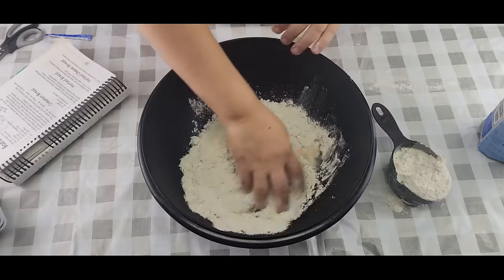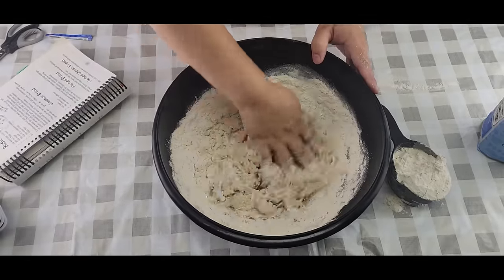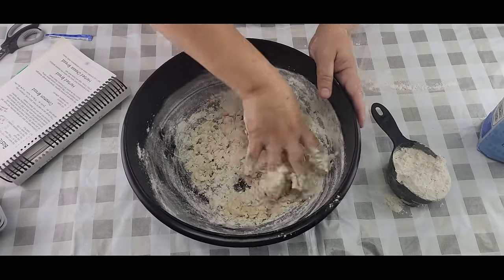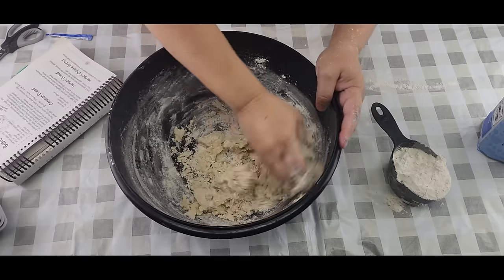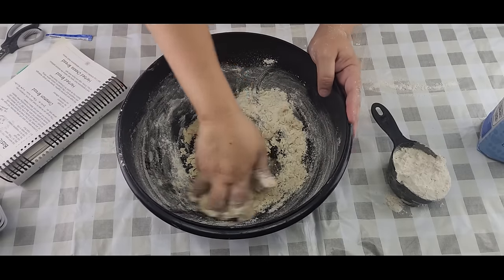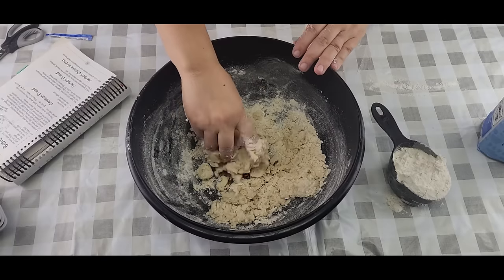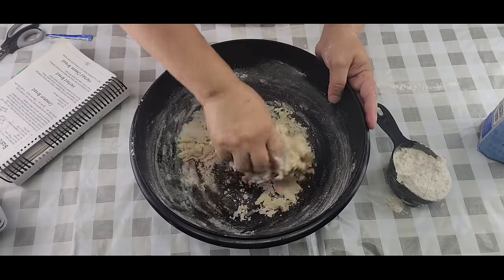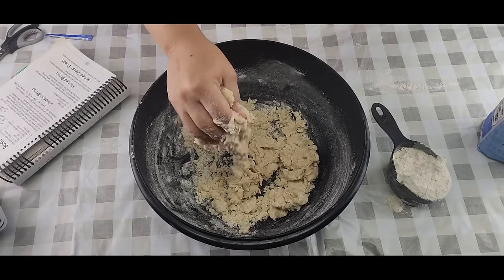I'm gonna start mixing it so all my ingredients get mixed here, especially the salt. And if you never made bread, please give it a try. Honestly, you're gonna love it. Making bread, it's not only cheap, but it's way healthier, right? Because we eliminate all those ingredients that they have to preserve for a longer period of time.